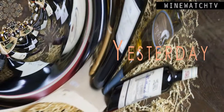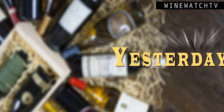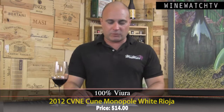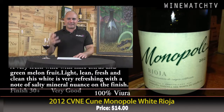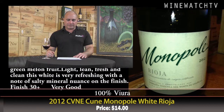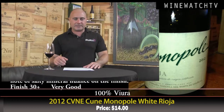Time for more of what I had to drink yesterday. The Compañía Vinícola del Norte de España, otherwise known as CVNE, was in to see me, and these are very traditional Riojas. In fact, the white Monopole wine, a term they use in Burgundy, they've been using since 1915. This wine is 100% Viura grape, and what a great little value. Some of these Spanish whites are $14. Really fresh on the nose, lime, citrus, green melon fruits, and really light and lean on the palate, but really refreshing, with some salty, minerally notes showing on the finish. Very good juice at $14.